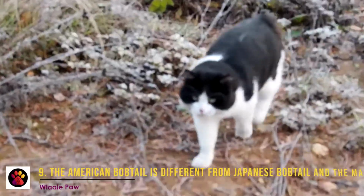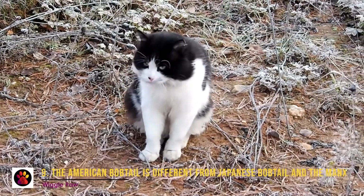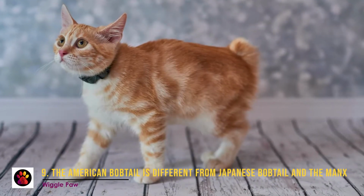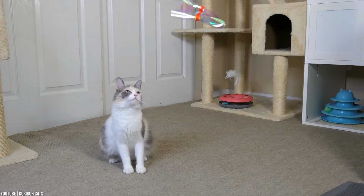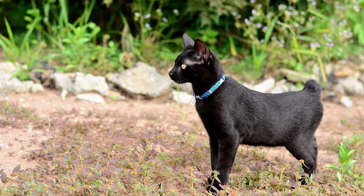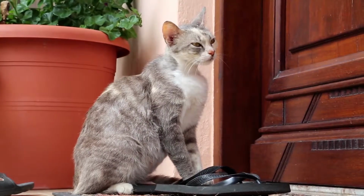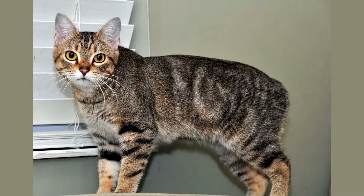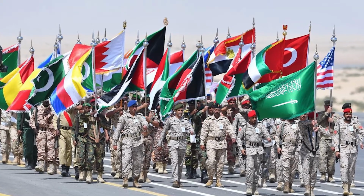Number 9. The American Bobtail is different from the Japanese Bobtail and the Manx. With its short tail, the American Bobtail naturally evokes comparisons to felines like the Japanese Bobtail or the Manx. However, there are subtle differences between each breed, and while cat lovers believe that the American Bobtail may stem from a variation of the Manx gene, neither kitty is related to the Asian counterpart.